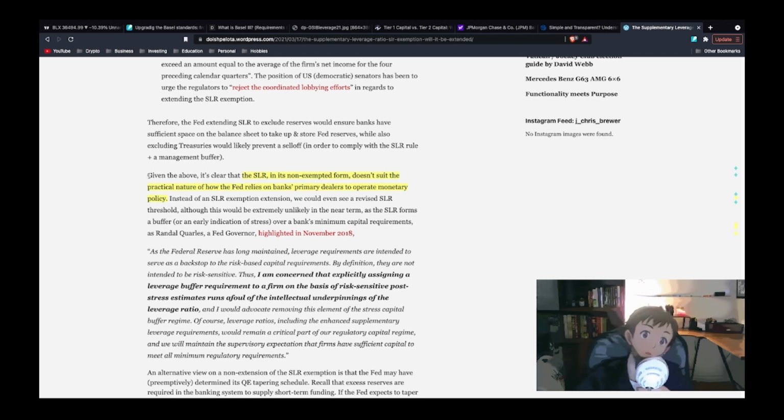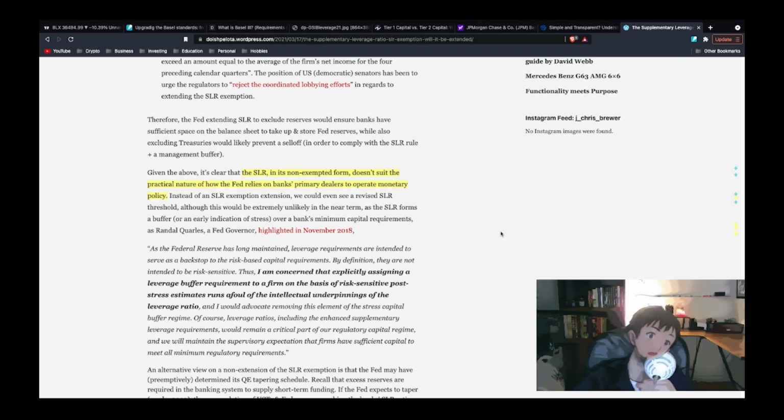So what he says, and I agree, given the above, it is clear the SLR in its non-exempted form does not suit the practical nature of how the Fed relies on banks' primary dealers to operate monetary policy. So basically, this is a policy that is well intended, but doesn't necessarily fit with the way that we like to actually run and manage the economy.